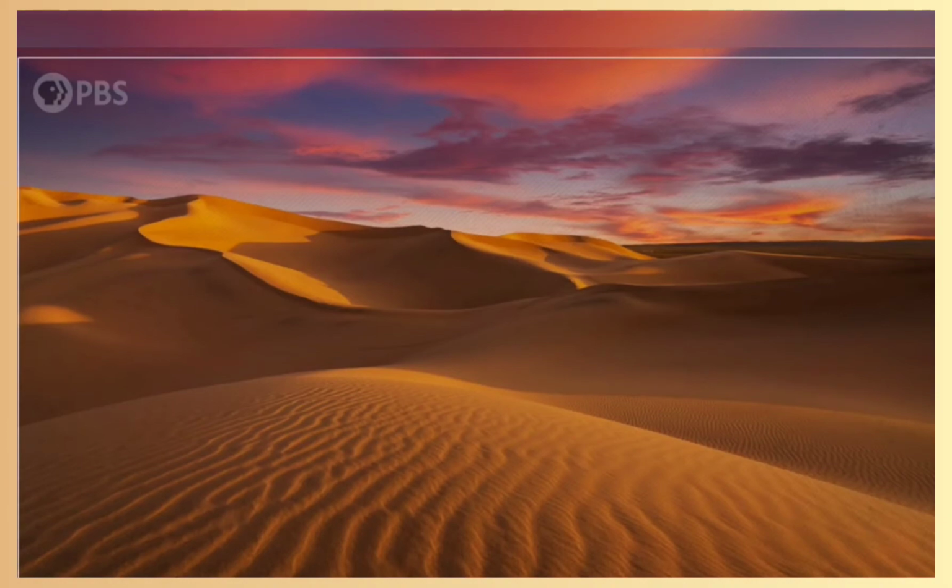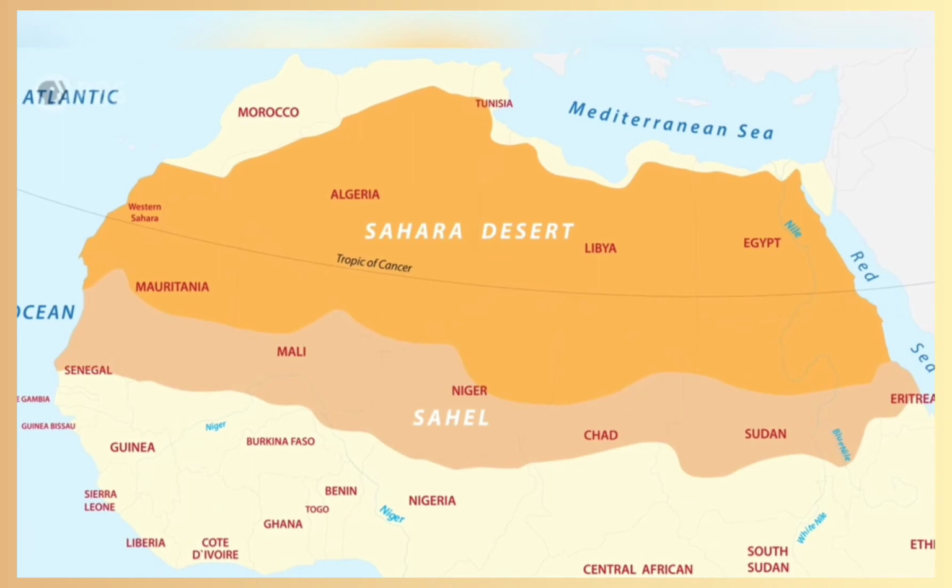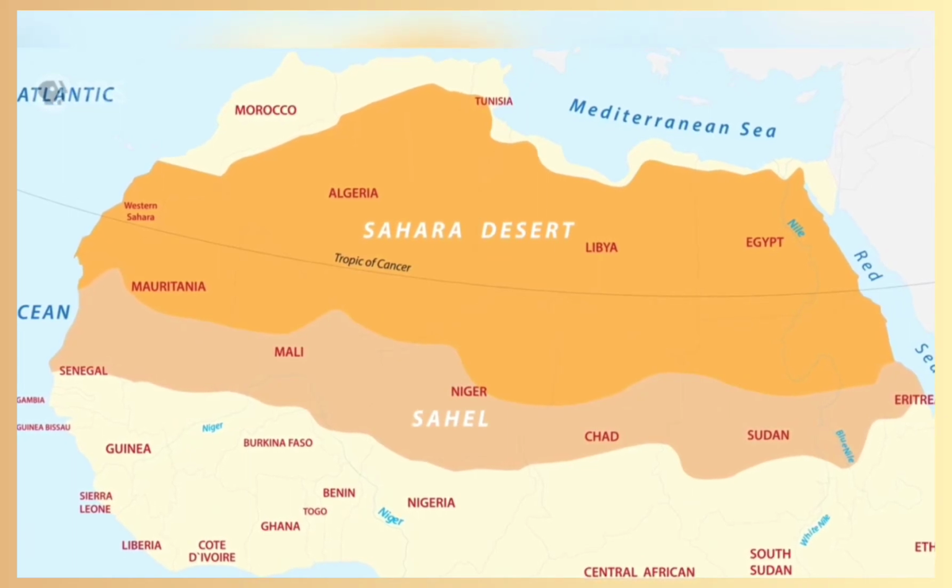Imagine the Sahara Desert. You're probably picturing an arid landscape covered in sand dunes. There's almost no water. Out in the distance, there might be a few camels walking in the hot sun. It's not the most hospitable place. But ancient artists in northern Africa once saw a very different Sahara.